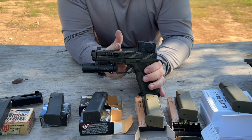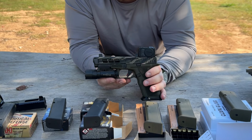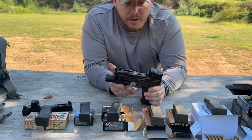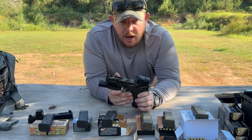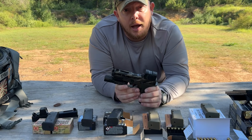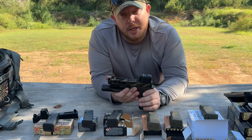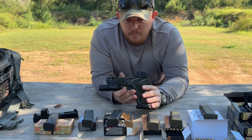This has about 400-ish rounds, 450 rounds on it from our last range day of just this slide alone. So it is pretty well worn in. I did lubricate it really nice and really good. I slapped the Acro on here, so I am gonna go zero it real quick, just to make sure that it is zeroed, and then we're going to get started with our testing, because I think that's probably gonna be good. You're gonna tag along for a lot of it.